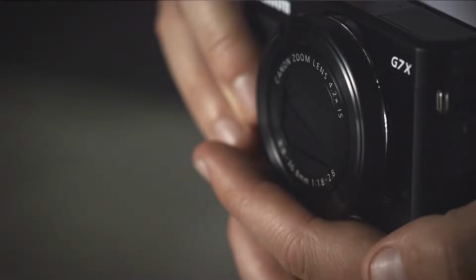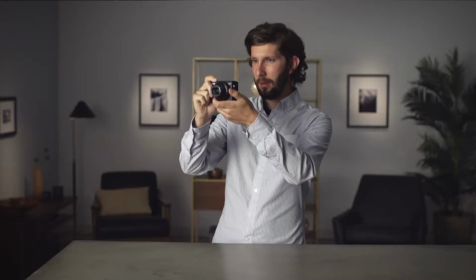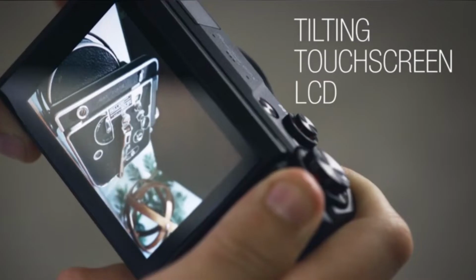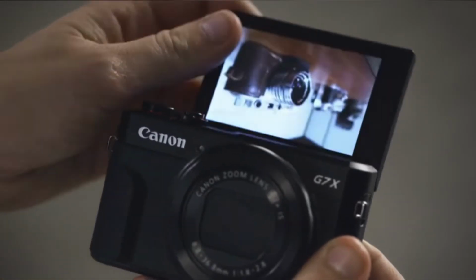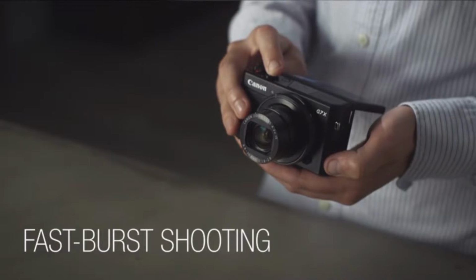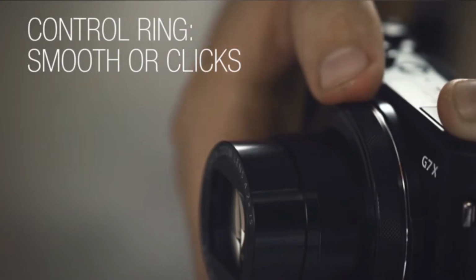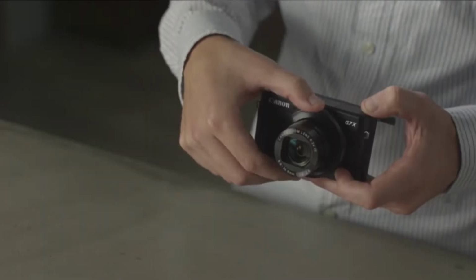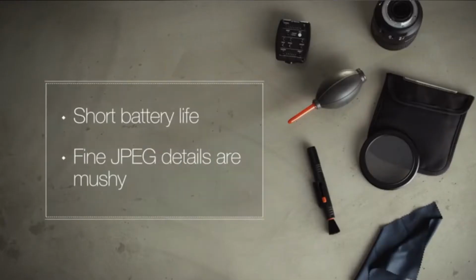Pros. Large 1-inch 20.1 megapixel CMOS sensor captures high-quality images, and a TTL autofocus system to reduce blur. f/1.8 aperture value at wide angles and f/2.8 when zoomed to 4.2x. Continuously shoots at 8 frames per second. 3-inch LCD monitor that can tilt up or down for angled photography. Built-in Wi-Fi. Cons. Restricted to operating temperatures of 0 to 40 degrees Celsius, 32 to 104 degrees Fahrenheit.